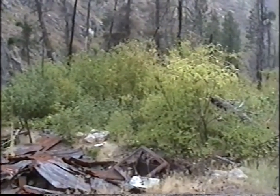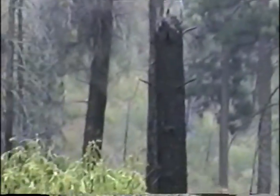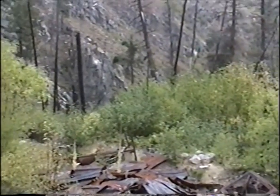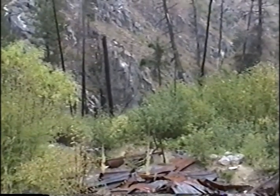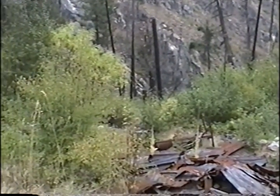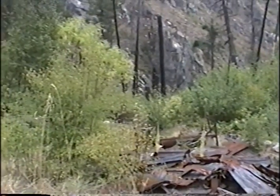The mill structure, I failed to find any evidence of it out in the brush. It's been burned in here, as you can see from all these snags and such. The brush is very, very thick. There are a bit more piles of tin out in the brush between the trail where I am and Crooked Creek, which is off where those rock bluffs are in the distance there. So again, no evidence of where that mill was located.